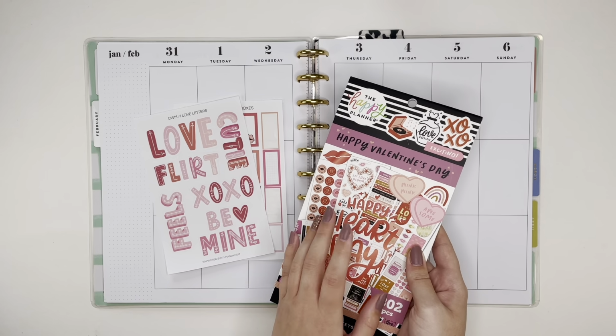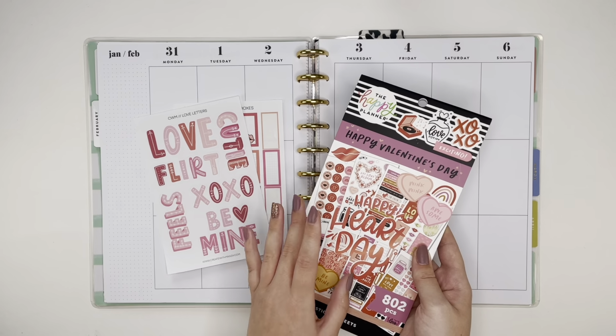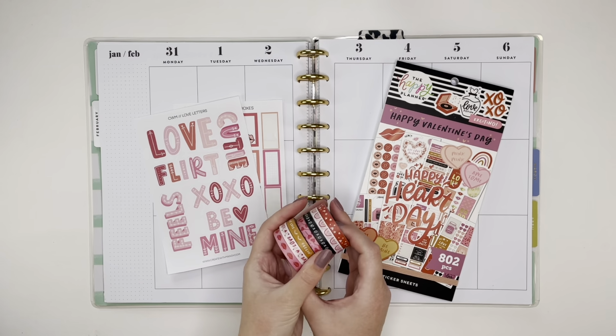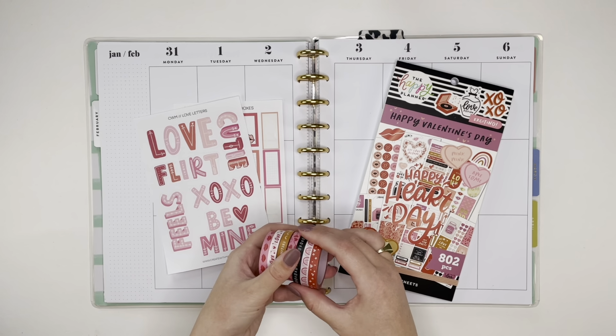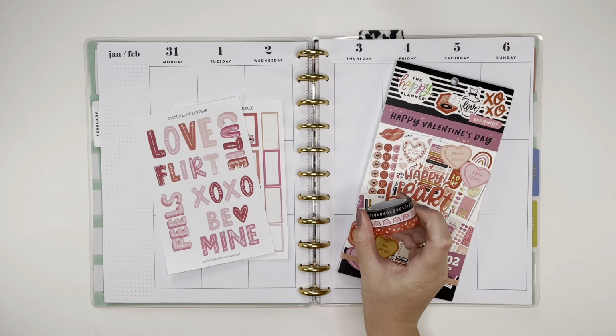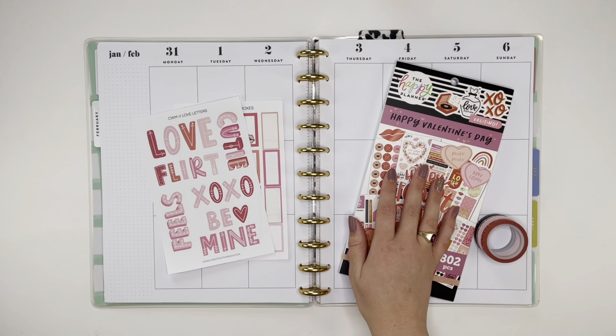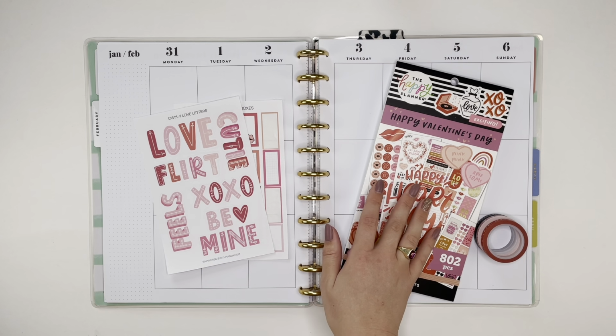It is the Valentine's Day box sticker book that came included in that. And I also have the washi tape that came with that box. I'm not going to use all of it, obviously, but I thought I could use maybe these three. So the XOXO, the little rainbows, and then the fun confetti type stickers. I thought this would be good for some background stickers to layer things over.